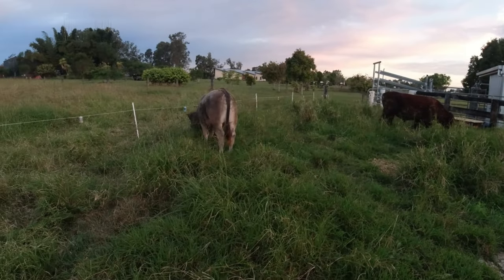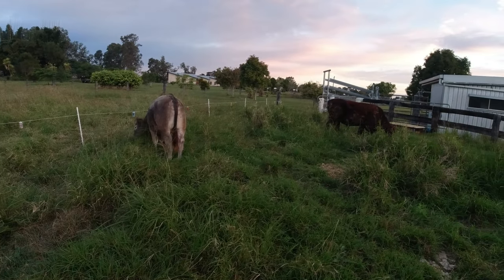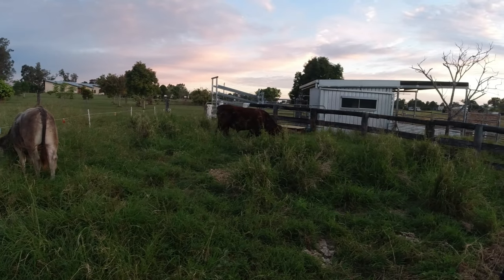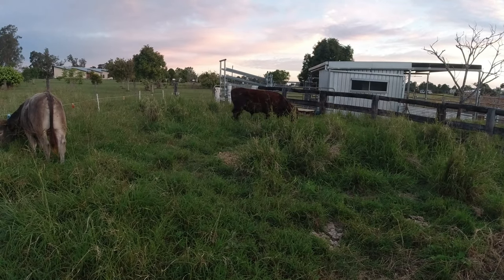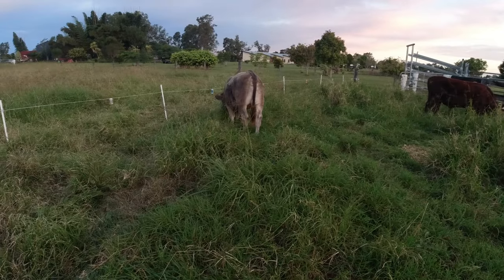But just have a look at that pasture quality there. They're standing still, eating in one spot. And this is what cell grazing is all about. On the other farm, where we're not cell grazing at the moment, they'd be walking there. They're walking mouthful, walking mouthful, walking mouthful, because it's been continually grazed and overgrazed. This has had a complete full recovery.